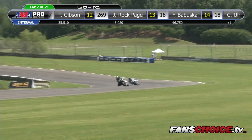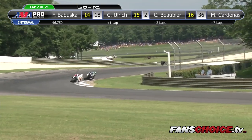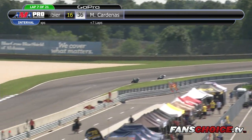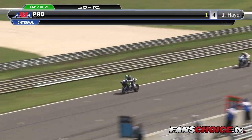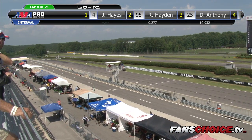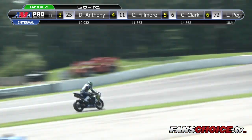And I'm not sure, but I think he's going to show us something before this one's over. I don't think we've seen the last of the front of that Yoshimura Suzuki at this field. I do believe he's going to make a shot at some point and try yet again. But Josh is riding brilliantly. You've got to hand it to him. The Monster Energy Graves Yamaha team doing their lead rider up front doing well.